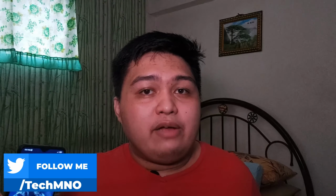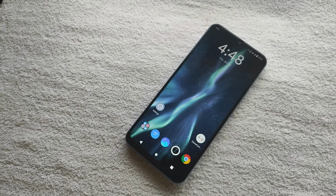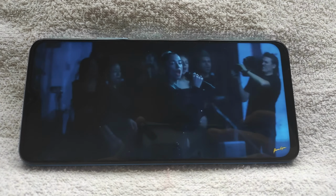So, for this round, it's quite a close call, but I will still choose the Y31 for its high brightness outdoors and wide color feature for watching content, compared to the M3's inclusion of Gorilla Glass 3. Yes, I will put a tempered glass protector here, but just like JerryRigEverything says, glass is glass and glass will break. The next category we will tackle is the performance.